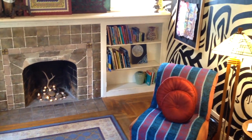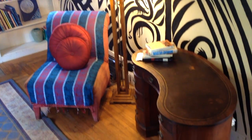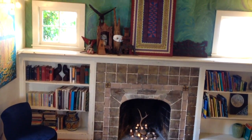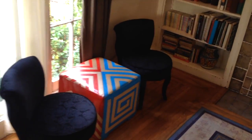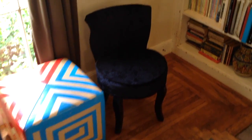That rug is one that I painted, I found on the street. That chair is one of two that I found on the street, and I haven't recovered it yet, but it's got a nice scarf on it. The ottoman is another street find that we stenciled and repainted. Those slipper chairs are from Ross.